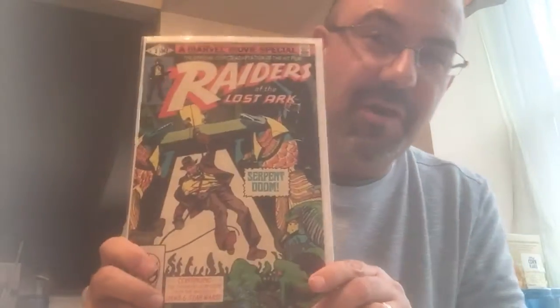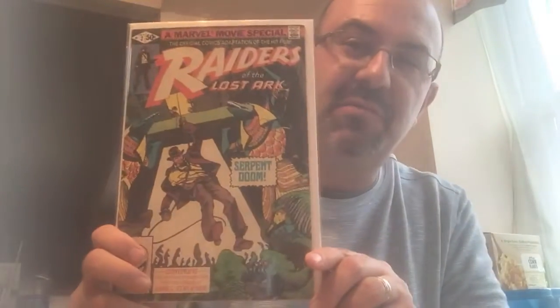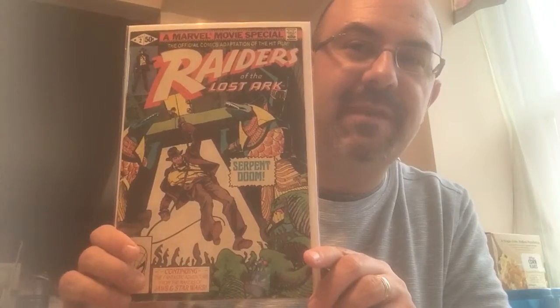So Raiders of the Lost Ark #2. I have #1. Didn't know there was a #2. Now I do. So now I have this to complement my #1. Again, out of their $2 bin.